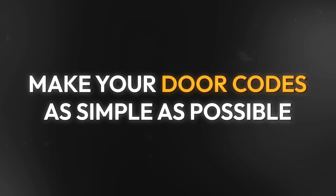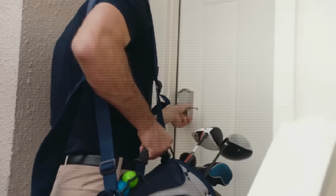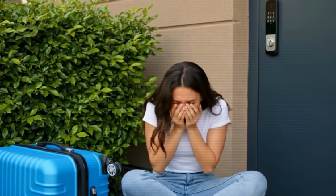My last tip, and this is probably the most important one, just make sure that your door codes are as simple as possible. The fewer digits they are, the fewer digits a guest has to remember and the less chance that they're going to screw up when they plug it in. Because even though some of these locks are really, really easy to use, you would be surprised how many people still have trouble with them.